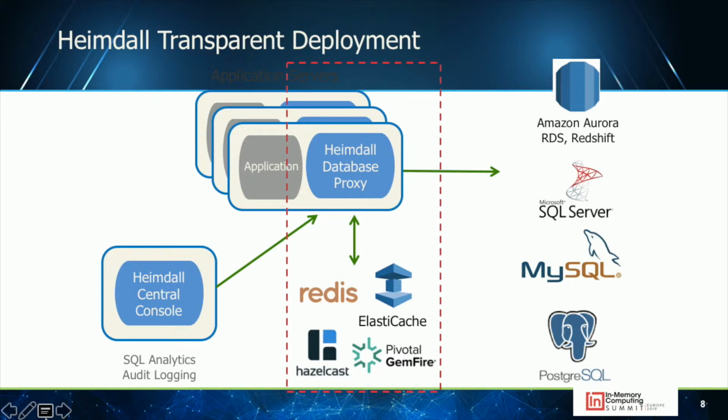Now, what's really nice about any proxy is that once you put us in, if you're not getting the benefits that you like, you can just take us out in 5 minutes as well. Because it's just a connection change. These 3 proxies are being managed by a central console, which I will demo.